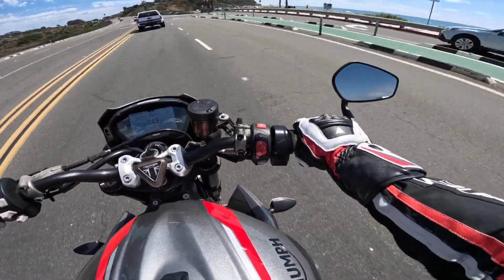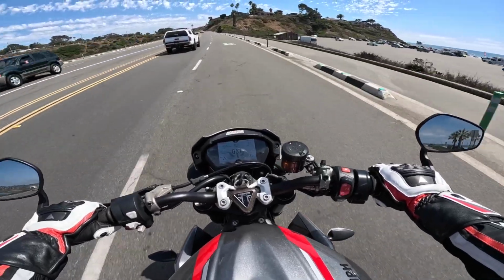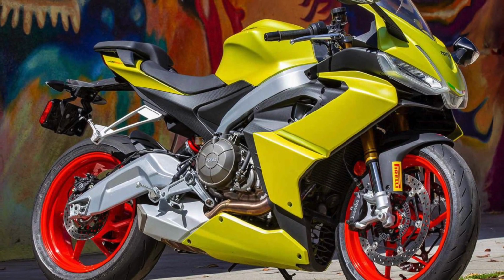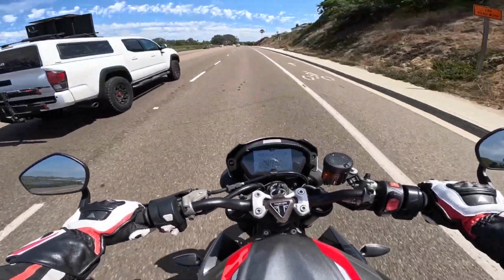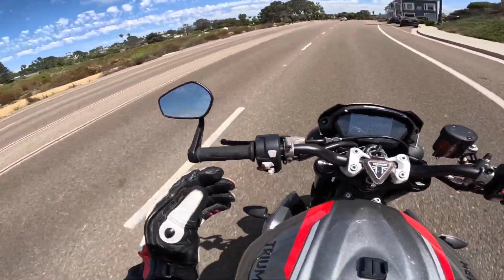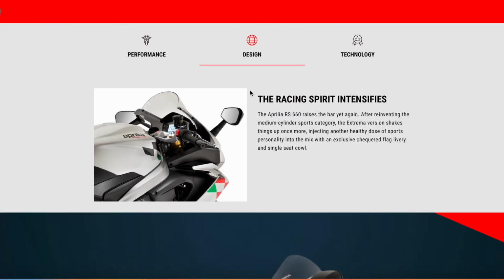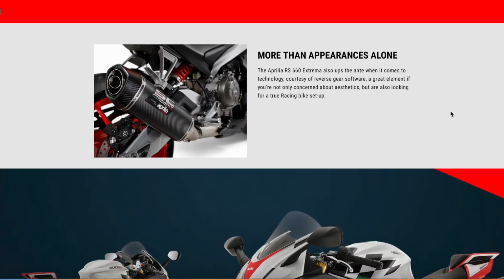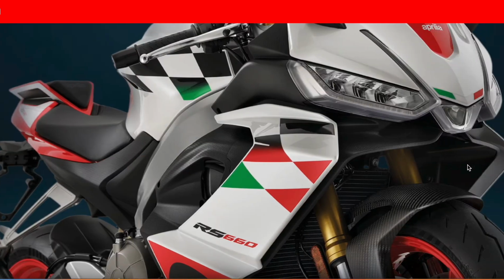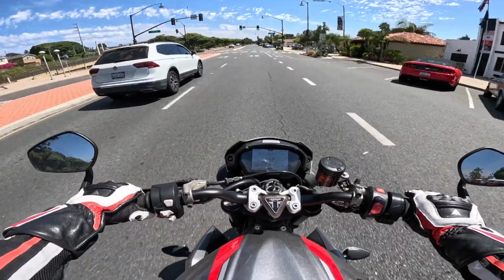But that being said, the RS660 has a lot of different color combinations you can choose from. My personal favorite being the yellow one. It's a Valentino Rossi yellow/green color. It's absolutely incredible looking. And at the dealership, I noticed that they have another version, something about an Extrema or Extreme or something like that. It's in Italian, I have no idea how to pronounce it. But it comes with an exhaust already built in and carbon fiber bits. I'm not sure if it's got more power or not, but those motorcycles typically have about 100 horsepower.